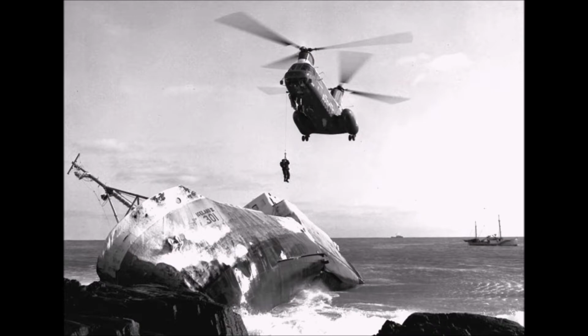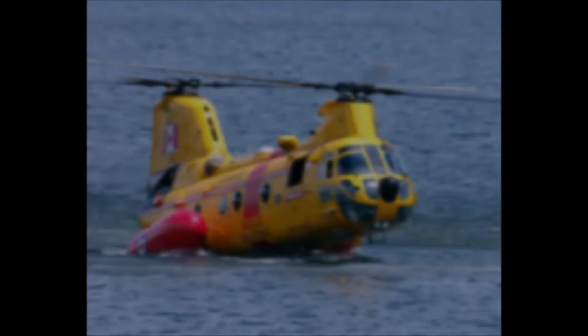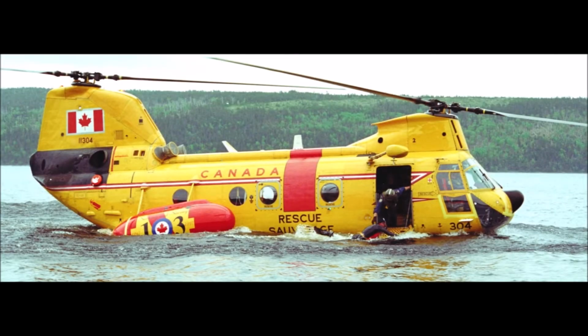As stated previously, the Labrador helicopters were used for SAR missions. SAR stands for Search and Rescue. The Labradors were excellent for search and rescue, especially for the time it was in service. The Labs could land on water, taxi through rough water, and force land on water. They could open their rear cargo ramp, which opens with a water dam in place, or open the side door, all without fear of rolling over or sinking. This was due to a watertight hull.